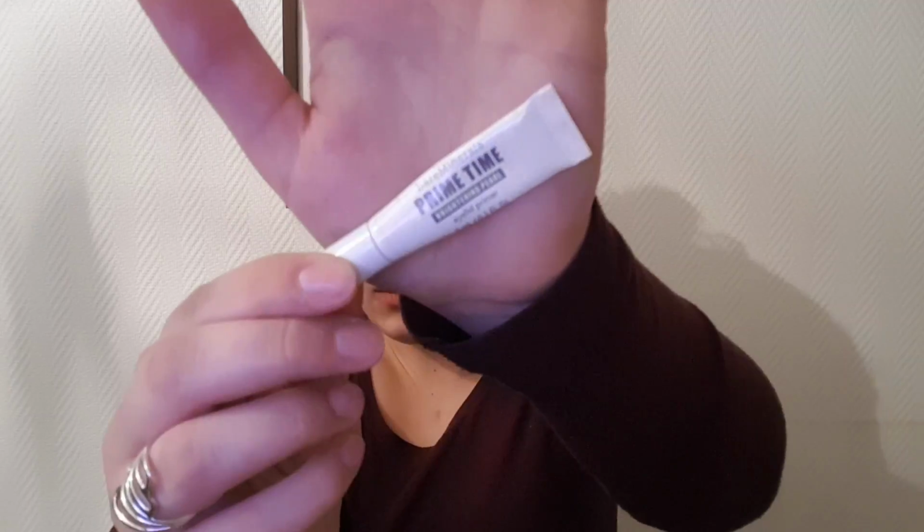And then I have one eyeshadow primer that I haven't used in a long time. I've had it for many years now, and you would not think that something this small would last that long, but it does. This is the Bare Minerals Prime Time Brightening Pearl Eyelid Primer, and this is what it looks like. So I'm gonna be trying to remember to use this anytime I can.